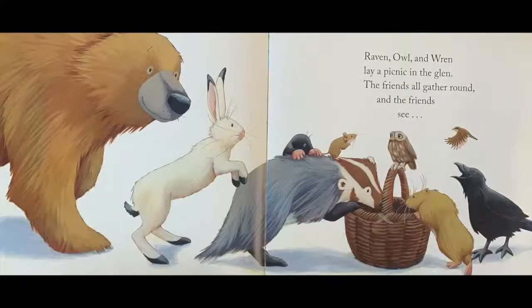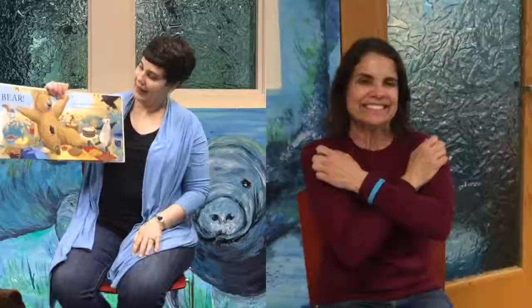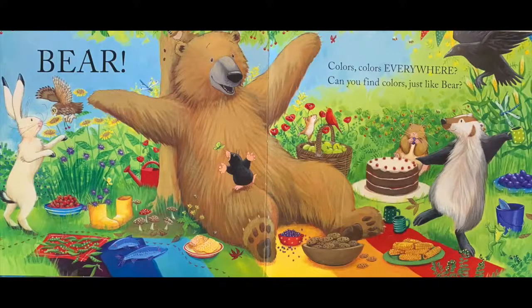Raven, owl, and wren lay a picnic in the glen. The friends all gather round, and the friends see brown. Chocolate cake, moist and sweet. Brown cookie, such a treat. Brown eyes, brown hair. Friendly, fluffy, brown bear. Colors, colors everywhere. Can you find colors just like bear?